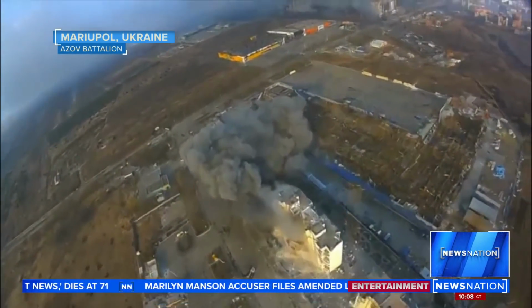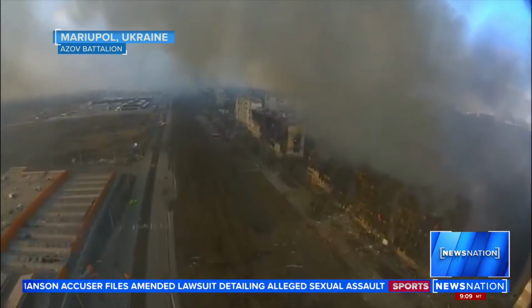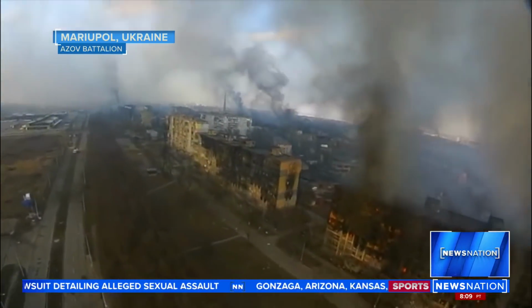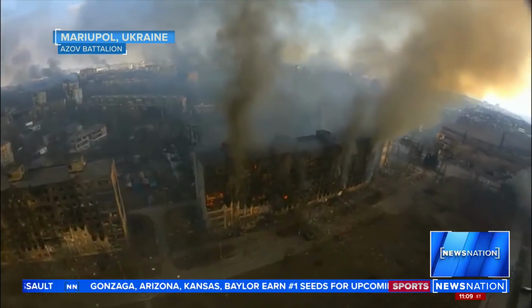This is drone footage flying over the artillery barrages and rocket barrages that continue to rain down. Again, these are dumb munitions, meaning these are artillery shells or Grad rockets, unguided, that are devastating to civilian populations.